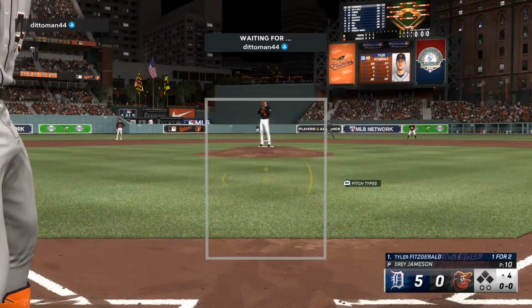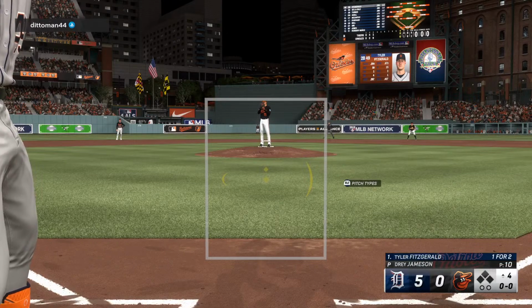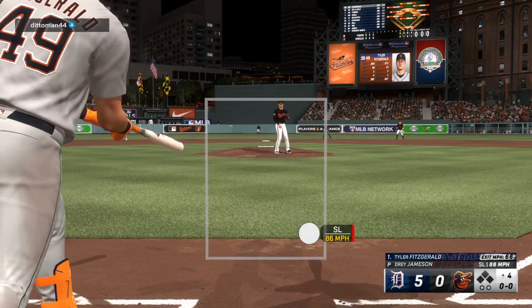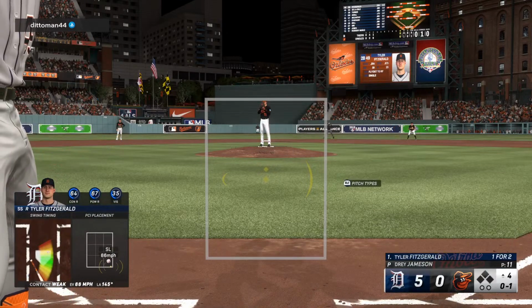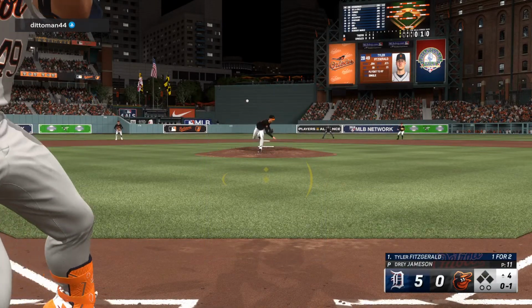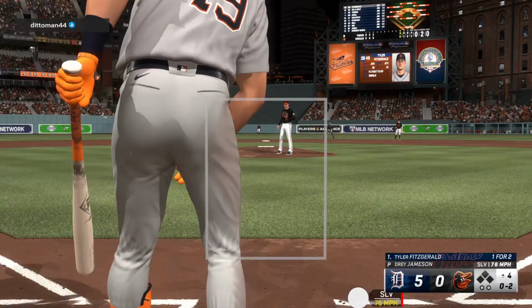On to the 4th, and now Tyler Fitzgerald. And a pitch. And first offering is fouled off. Chris, you played here in 2002. What are the memories that stand out as to being a member of the Baltimore Orioles?